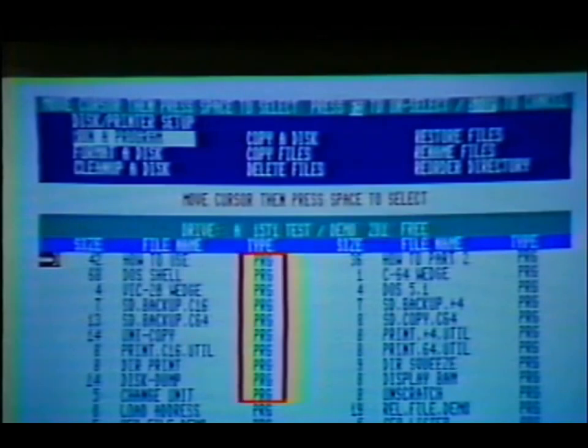To the right of the file names are three letters. Those three letters describe the type of file. When you see PRG, that stands for program. That means any file that says PRG at the end is a computer program. SEQ stands for sequential files, and that refers to data files from, say, a word processing program, or maybe even from a spreadsheet. Even a database manager file would be marked SEQ. You may occasionally see USR, which stands for user. And that's like sequential or a data file. You may even see REL, which stands for relative.